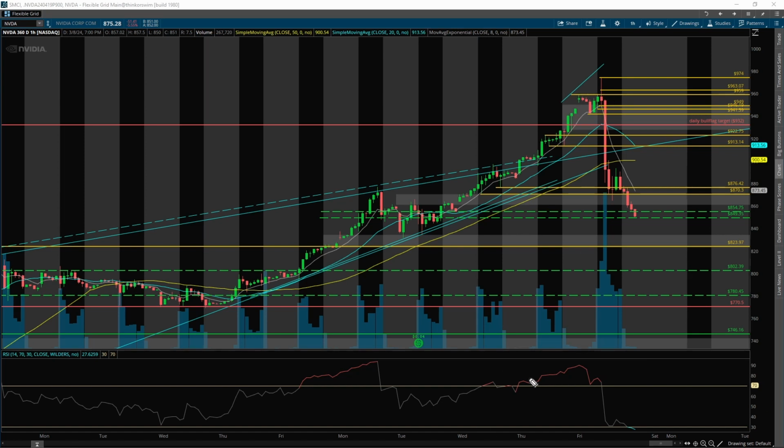So, yeah, that's just my thoughts. This is definitely a blow off top. We're looking for ultimately more downside, but an hourly oversold bounce into who knows where, reshort and go down.